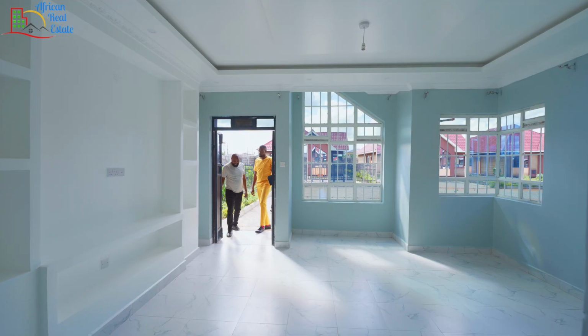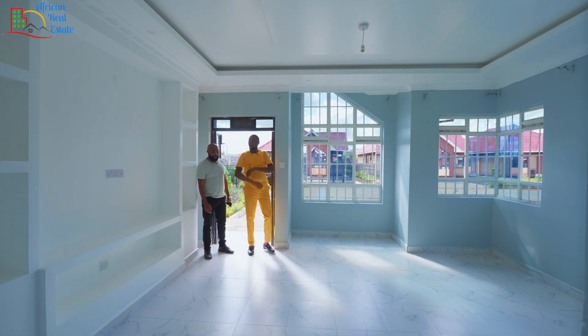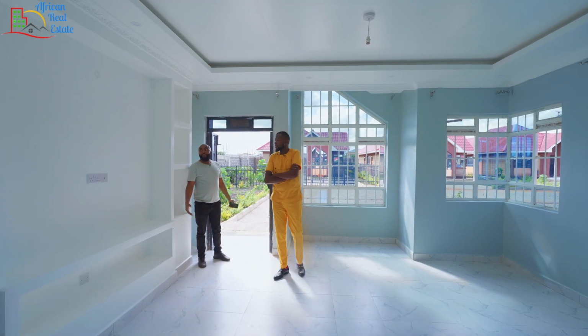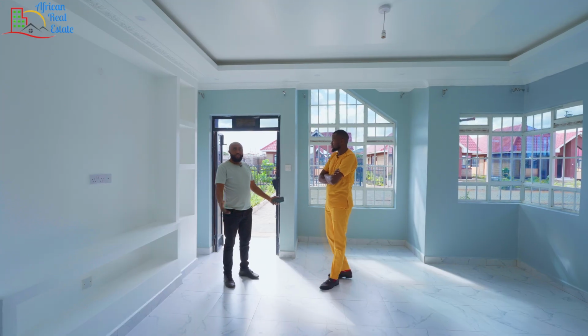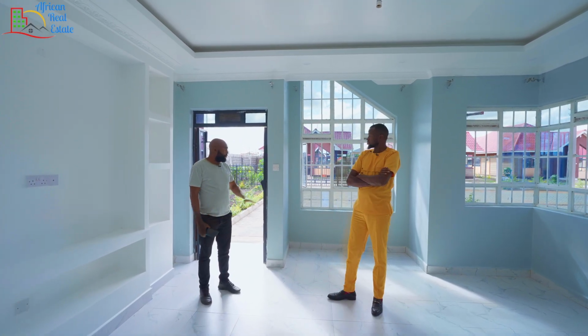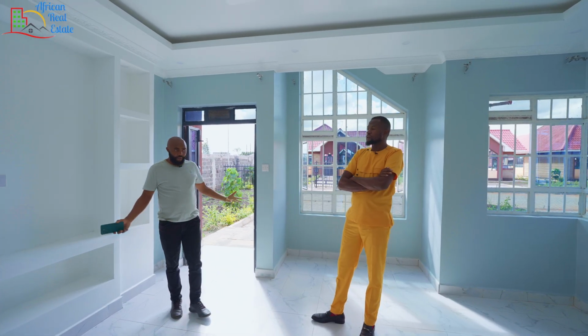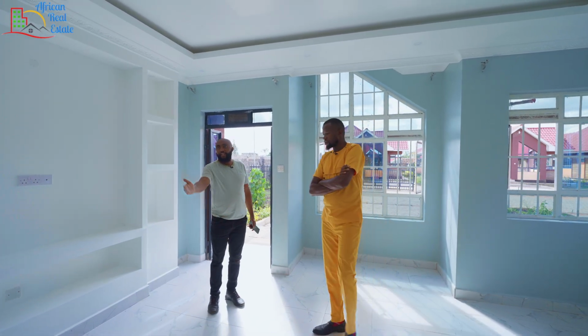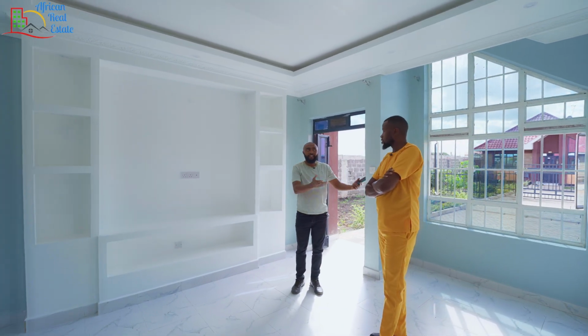So, Mr. Kihara, welcome now inside one of the houses here in Avana 1. Wow. As you can see, this is one of the standard houses, the way we do it. You will be able to go to all the rooms and see how interactive this house is. We are standing in the living room. There is dining, and the rooms are on the other side. You can see it by yourself.